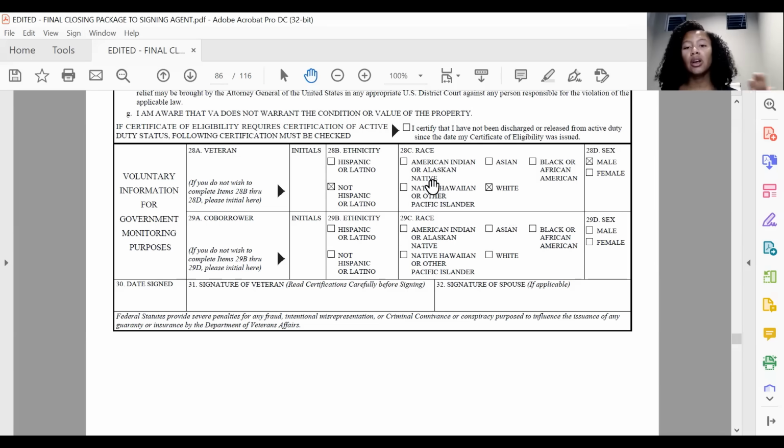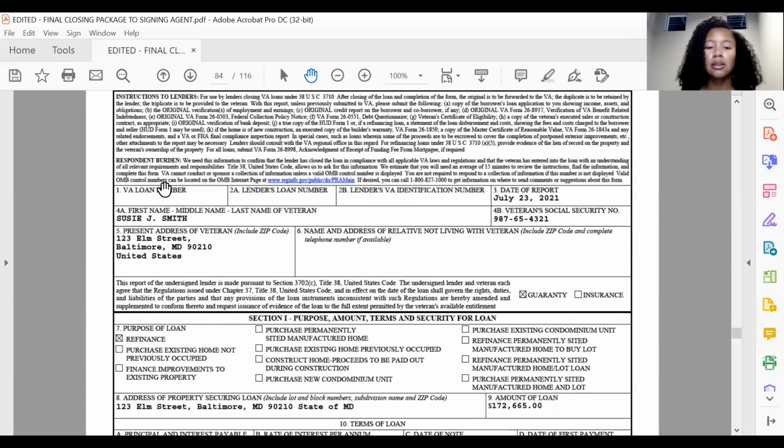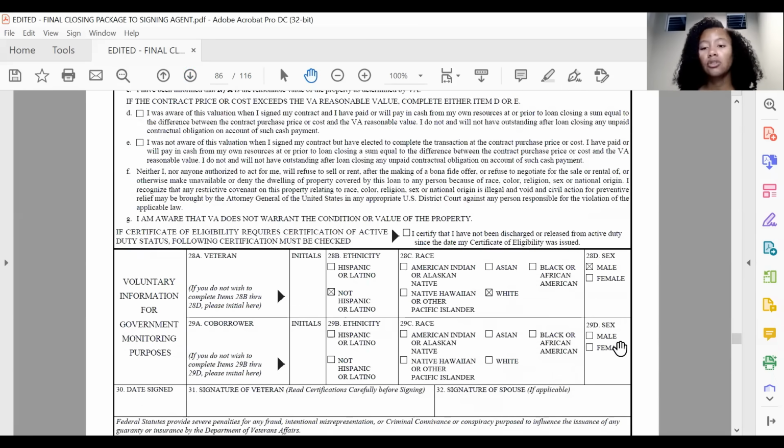So just make sure that if this part is not already filled in, that you have them fill it in, or initial, and then date, sign. And if the spouse is listed, the spouse signs as well. So again, let's go back up to the previous page. It will have the spouse's name in here. But because the spouse is not listed here, then you know that the spouse does not sign, and we do not need spouse information here.